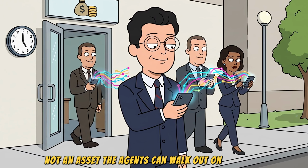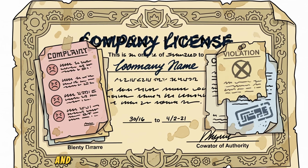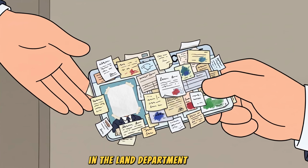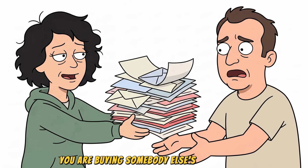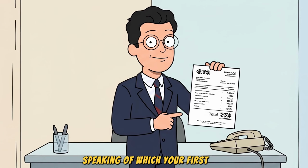The agents can walk out on Thursday and take the pipeline with them, because the pipeline lives in their phones, and any complaints or advertising violations sitting against that company in the Land Department system follow the license, not the previous owner. You are not buying a discount. You are buying somebody else's unpaid bills with a company name attached. Speaking of which, your first bill.